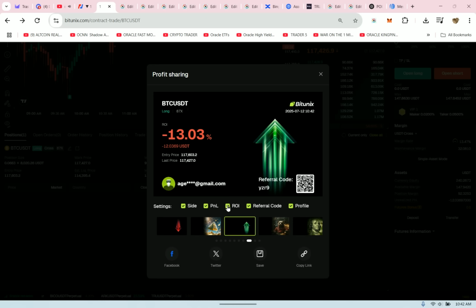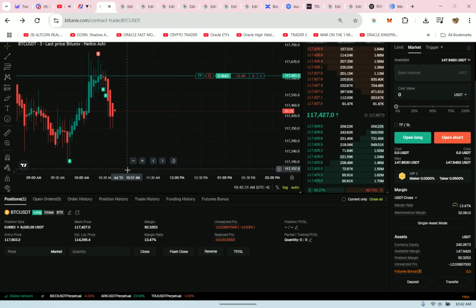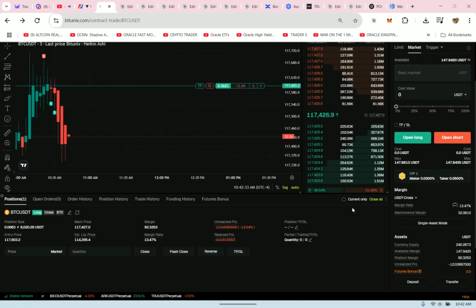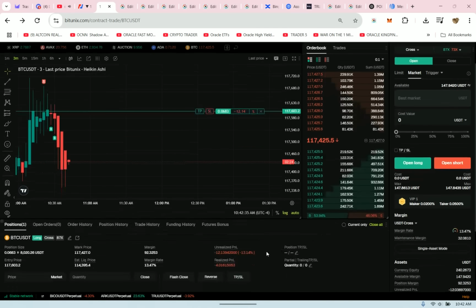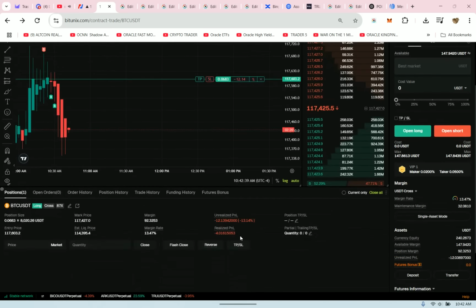$12. Okay? So, do you panic? Do you worry? No. You have to understand it only goes up and down. The direction is indecisive right now. You want to get it about 23% again, plus, and then close. Don't close at 8-9% with the fees and everything. You'll get killed.